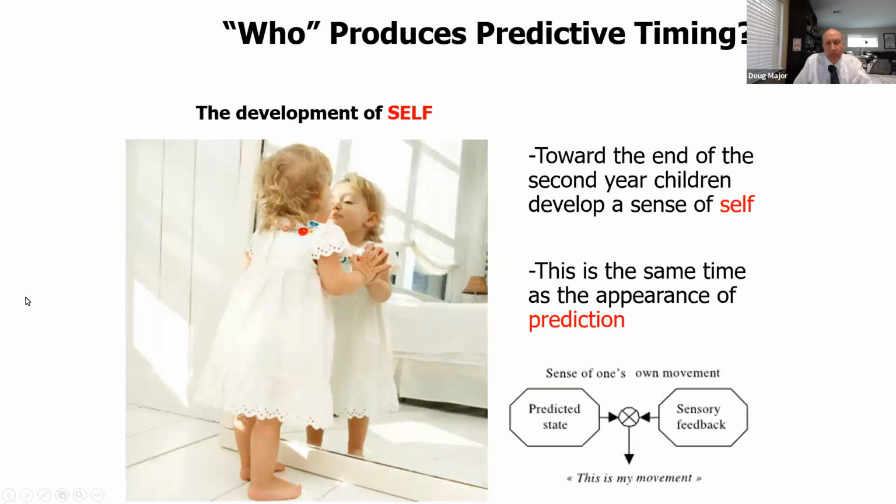And that's how, according to Jam, which is a great hypothesis, that's how we develop ourselves. Until we really understand where we fit in the temporal world, that predictable state versus our own sensory feedback, we can't really achieve that this is my movement. So that development of self appears at the same time as prediction. And I would suggest, along with Jam, that there's a link there.